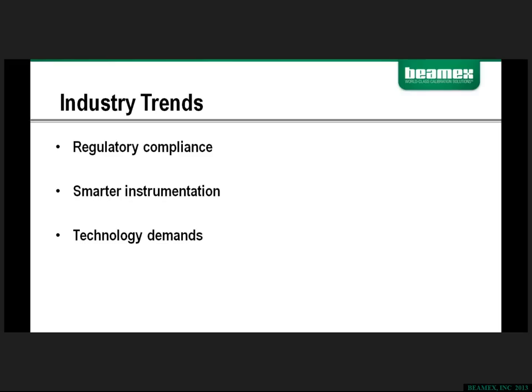In addition to that, we do have smarter instrumentation. If we follow our instrumentation, we'll go back as far as the pneumatic days where a 3 to 15 psi pressure source essentially ran the entire process. Now, after that, we have 4 to 20 milliamp outputs. Beyond that, you have HART instruments. We have instrumentation that starts becoming smart. And the next generation after that is fieldbus, where you have a full digital output, Profibus, Foundation Fieldbus as an example. And with that, you have higher accuracies with the instrumentation itself.